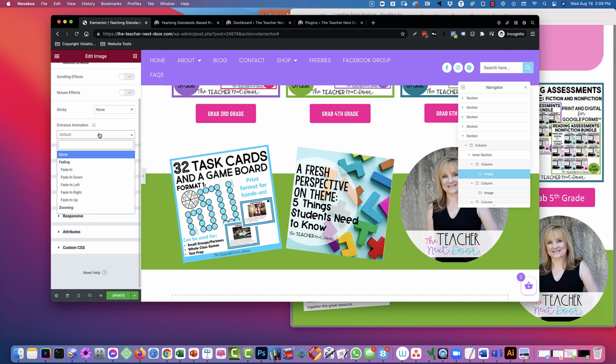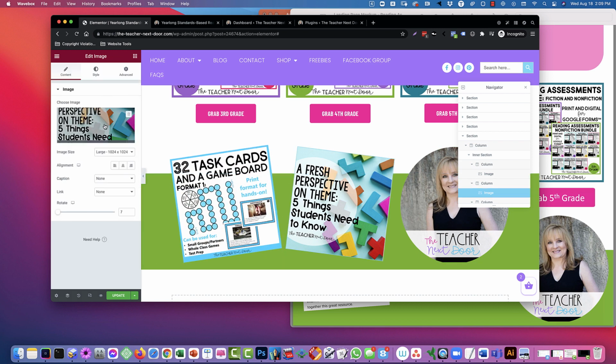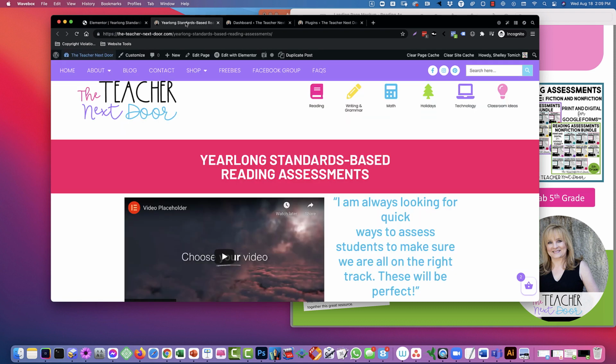Let's do an entrance. I'm gonna zoom in. Oh, that's kind of cool. You could take these out if you want. You just undo them. Entrance effect. You would just do none to get rid of it. So let's take a look at what this looks like now.